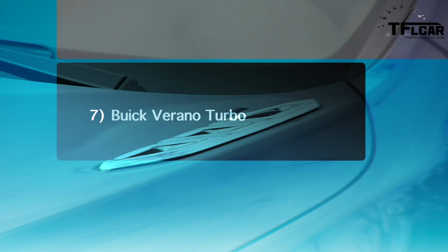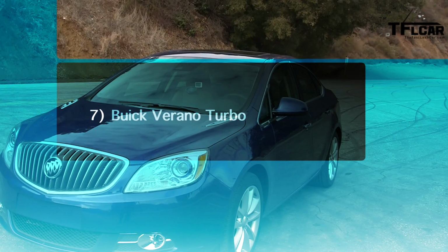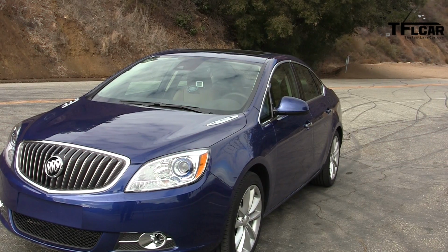Okay, let's keep going. Number 6. This is kind of an oddball car, a sleeper car actually, and it's a Buick, which probably surprised a lot of you. You know what I'm talking about? Yeah, the Buick Verano Turbo. I had a chance to drive one in Los Angeles. Yeah, fast. It is a fast little car. Think about it as if they took a Chevy Cruze and put an awesome engine in it and a better interior, because, well, that's pretty much what it is.